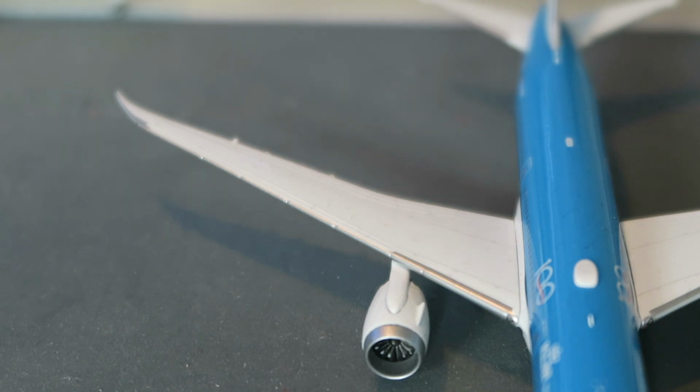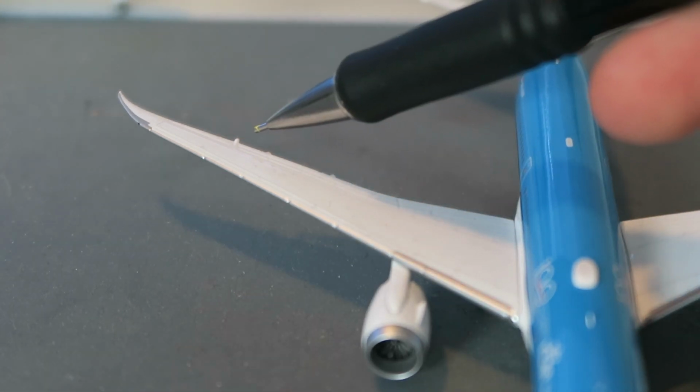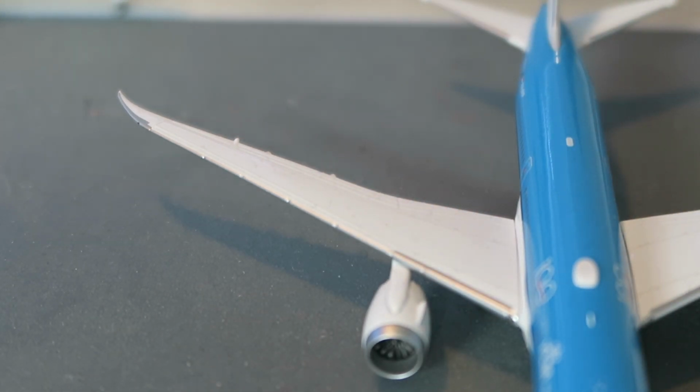I do, however, think, now looking at the Geminijets one, I do, however, think the no step lines on the aircraft wing are a little bit too faint. Now, I don't actually know if that's something to do with the KLM plane itself or just the plane in general, but I do think that these no step lines are a little bit too faint on the NG Models model. Now, there is a little bit more detail on this wing compared to the Geminijets one. If the camera will focus here, you'll see that there is a little fuel dump tube. Now, that is something that is not present on the Geminijets aircraft.